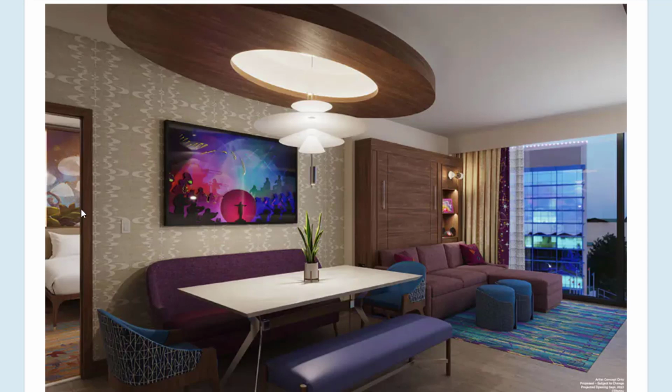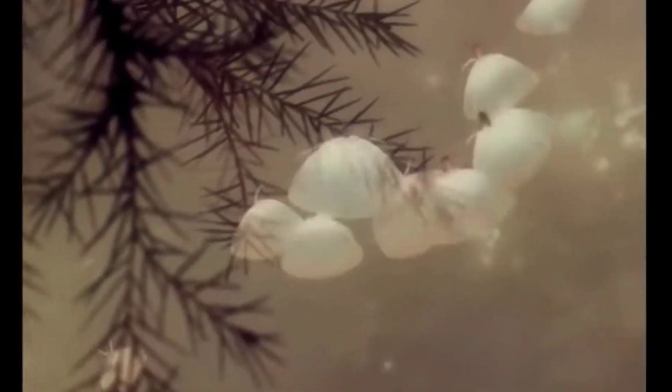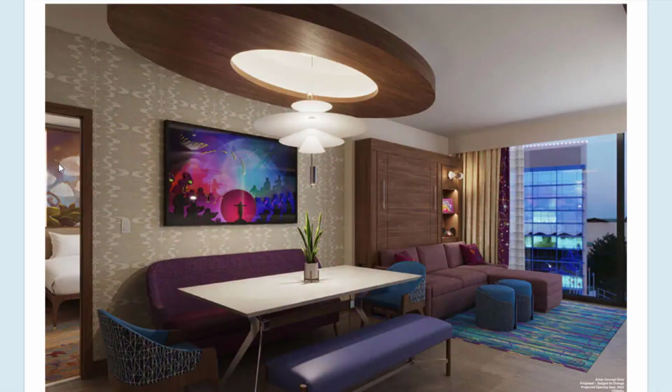Another thing I want to point out is back here, you can see in the main suite that they have what look to be characters from the Nutcracker Suite. These look like the pod seed things that float down in the Nutcracker Suite. So that's really, really cool. I don't know if it was in Dance of the Flowers or what sequence they did with that animation. I'd have to go back and look. But I really like that they included that. That's beautiful. Okay, let's look at the Princess and the Frog variation on this.